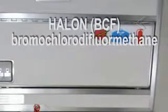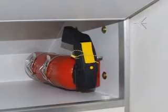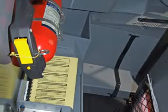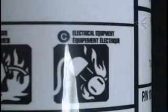Halon, or BCF, is a liquefied gas that extinguishes fires by chemically interrupting a fire's combustion chain, as opposed to physically smothering the fire. The Halon fire extinguisher installed on the Embraer jets is multipurpose. It can be used on Class A, B, and C fires. That characteristic makes it effective when the source of fire cannot be positively determined.